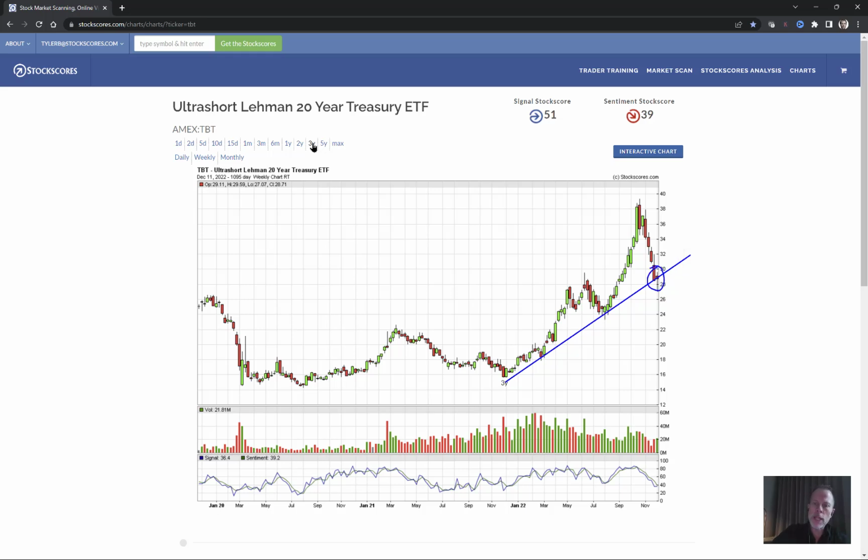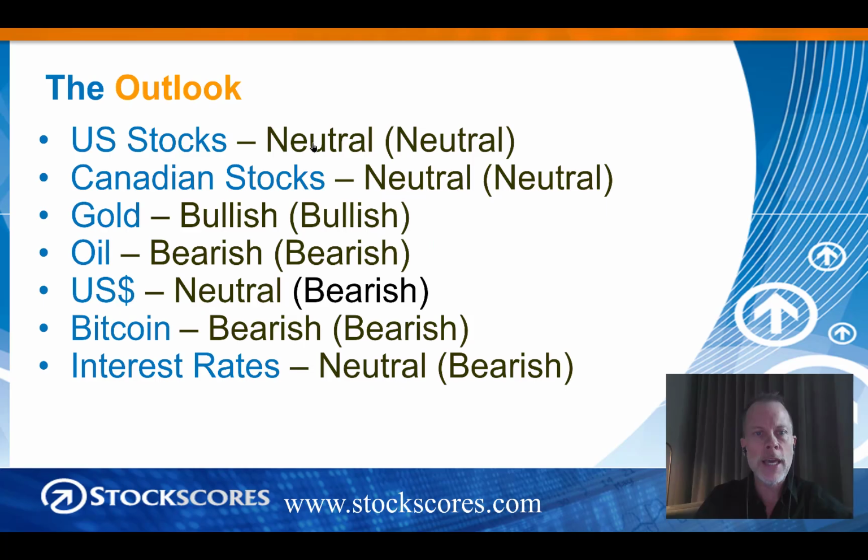I've been talking about this for the last few weeks. It's now likely that we see interest rates bounce back a little bit and maybe stabilize. Perhaps they're not going to go up a lot, but they've probably stopped the pullback that they've been in for the last few weeks.